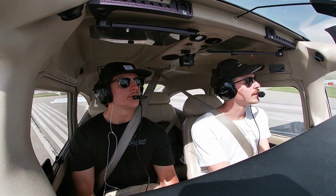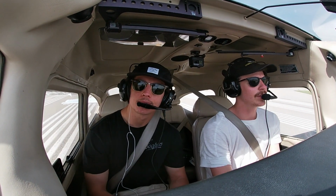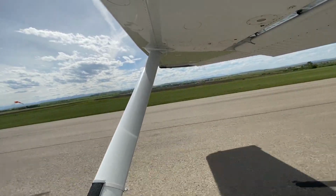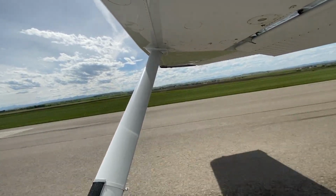We've already been given our clearance. We can see from the windsock over here, strong left to right, so we've got aileron input for that, and we are ready. So just going to slowly get us up to a roll, and adding full power. We've already got airspeed alive, so we are continuing. Waiting for our 55.